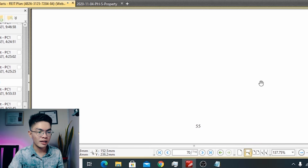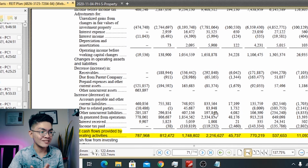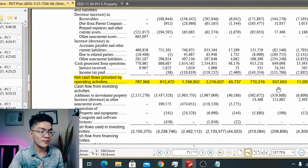Okay. So, let us proceed dito quickly sa ating cash flow. As investor, ano yung mahalaga sa atin sa cash flow? Ang mahalaga sa atin dito is yung ating net cash flow from operating activities. Kasi dito manggagaling ating dividends, di ba? And mahalaga sa atin na dapat positive itong operating activities na cash flow. And right now, is positive naman siya as of September 30, 2020. Meron naman siyang 537 million na na-generate from its operations. Okay, which is good for us investors kasi positive siya.